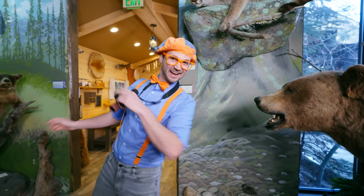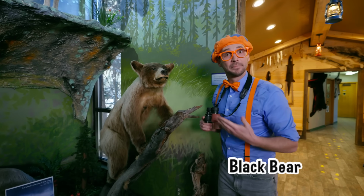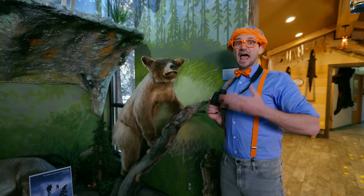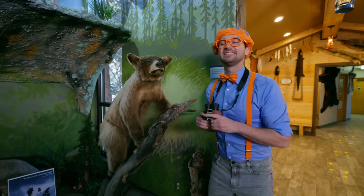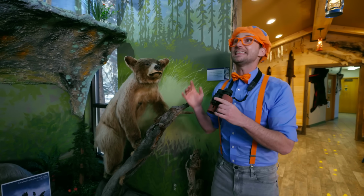We're safe here. Ooh, speaking of bears, look at this one. Whoa, this is actually a black bear, but it looks like a brown bear or a grizzly bear, doesn't it? Because it's brown, but it's actually a black bear. Black bears can even be brown. Whoa, and they love lots of food. They eat meat. Ooh, they even eat berries. They might even climb up in the tree and eat some honey.